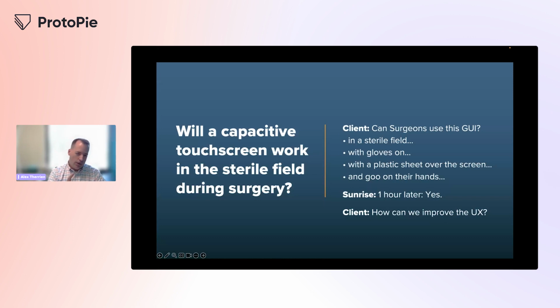Resistive, you're sort of squishing the screen interface. The image isn't very good. It's lower quality, but it's more reliable. But what happens if you start putting all these barriers between your hand and the capacitive screen? Can it even work? It was a big risk for our client.